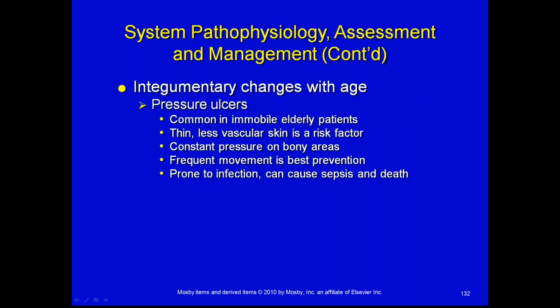Pressure ulcers are common in immobile elderly patients. Remember that their skin is thin and less vascular, which puts them at a greater risk that if they lie on the skin for a long period of time, or have constant pressure on a bony area, they don't get good circulation to the skin. It starts to break down, and they can develop pressure sores.